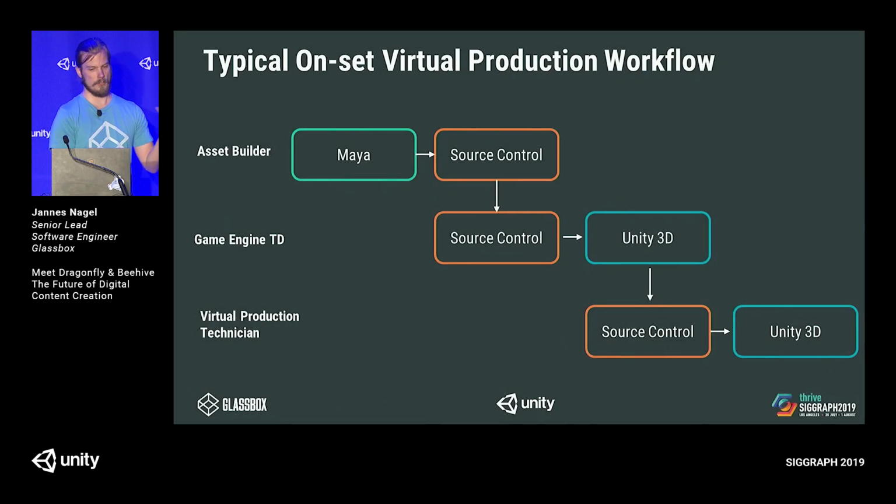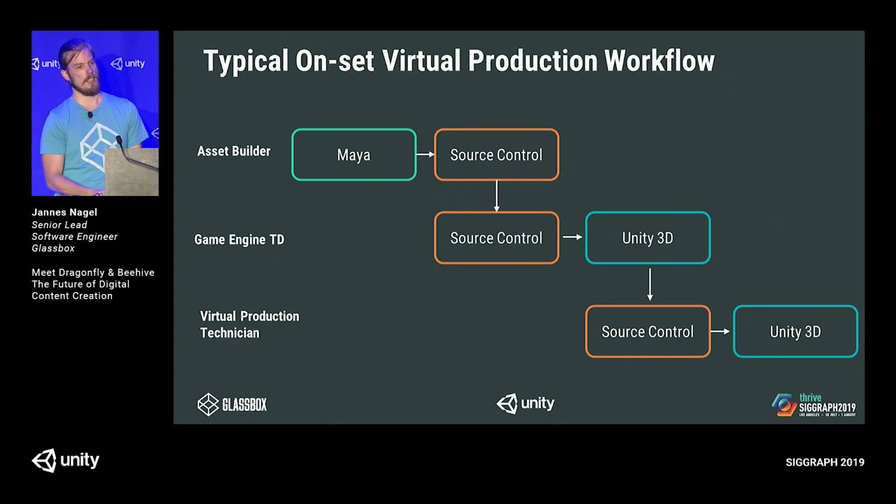But first, your traditional workflow usually would be that you have a Maya artist preparing assets in Maya, and then you have a Maya file, right? And that gets checked into source control because you don't want to lose that. Then your game engine TD will probably take the Maya file and figure out a good way of getting that into Unity, probably through FBX or Alembic. And then in Unity, once your project is prepared, it will probably get checked into source control again.